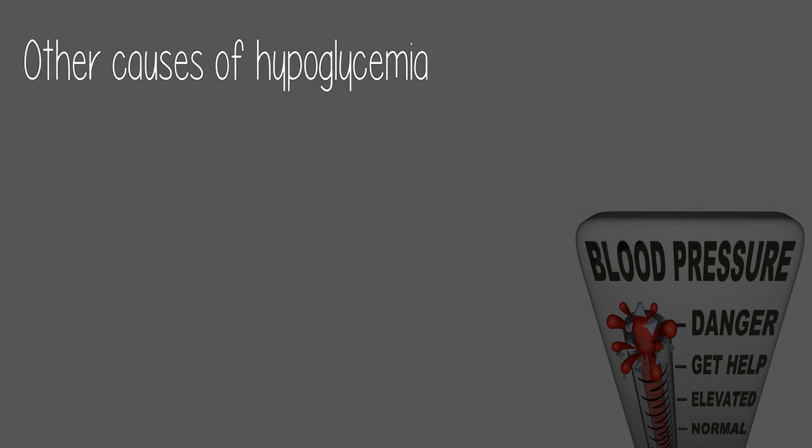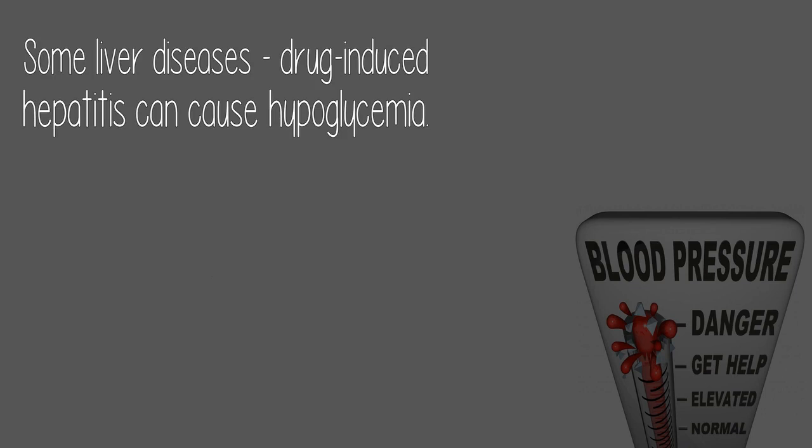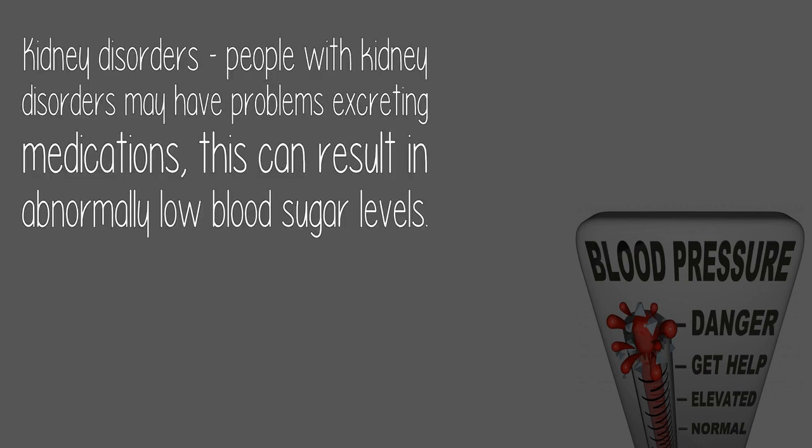Other causes of hypoglycemia. Alcohol abuse: the liver can stop releasing stored glucose into the bloodstream if somebody has been drinking heavily. Some liver diseases: drug-induced hepatitis can cause hypoglycemia. Kidney disorders: people with kidney disorders may have problems excreting medications. This can result in abnormally low blood sugar levels.